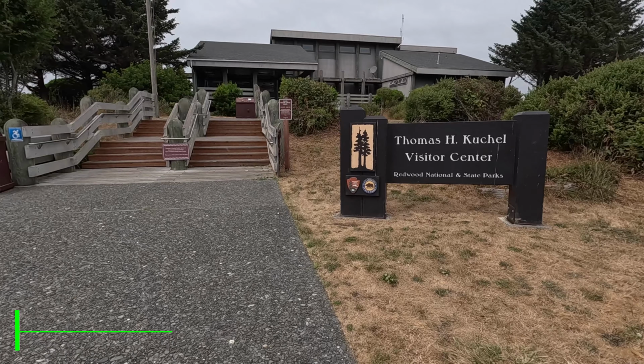Established in 1968, this national park comprises about 140,000 acres. It's comprised of several large state parks, and the one we spent our most time in was the Prairie Creek State Park. It has the most scenic drives and probably the most popular.